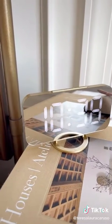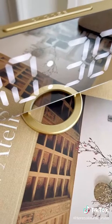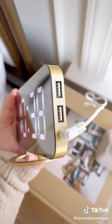Next up is this really pretty alarm clock. The face of the clock is a mirror and has really pretty gold detailing. You can also plug USBs right into it.